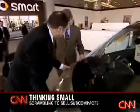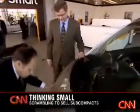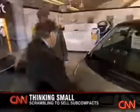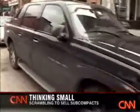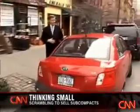You can buy a completely new set of panels, and when the mood strikes you, you can change them out. But big vehicles like pickup trucks are still the top selling in the U.S. market, while the subcompact market still makes up just a tiny fraction of total U.S. car sales. Jim Bolden, CNN, New York.